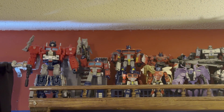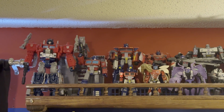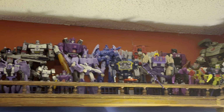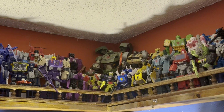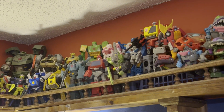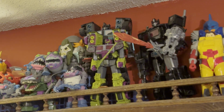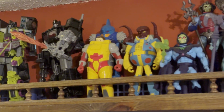All right, up here we have my Transformers. This is the Optimus collection, some Megatron, Galvatron. I've really narrowed down a lot of my Transformers over the past few years. I got rid of a lot. I like Transformers, but I was like, I don't need to have every character. So I just get my favorite ones and some odds and ends.